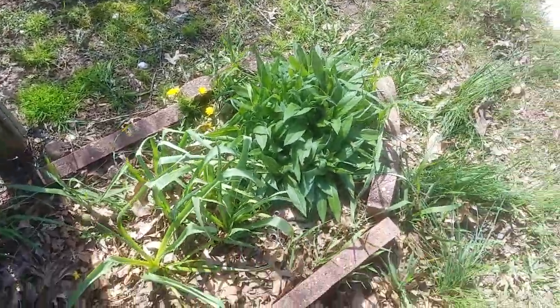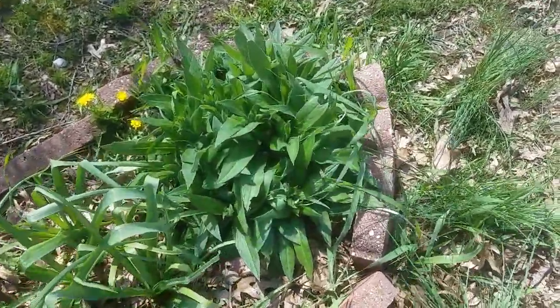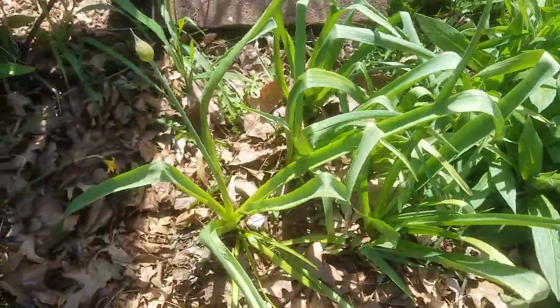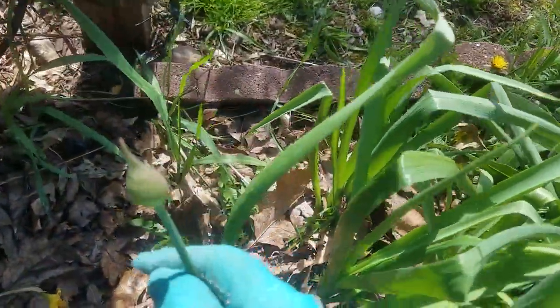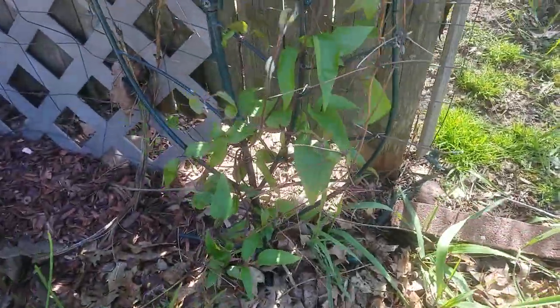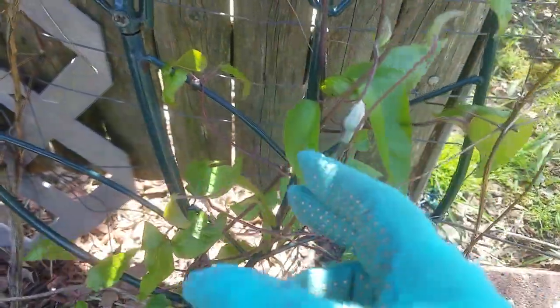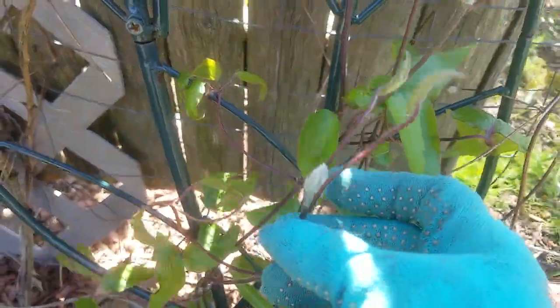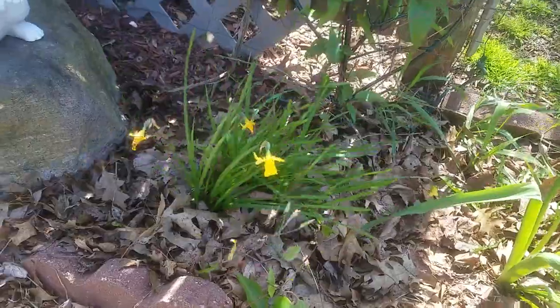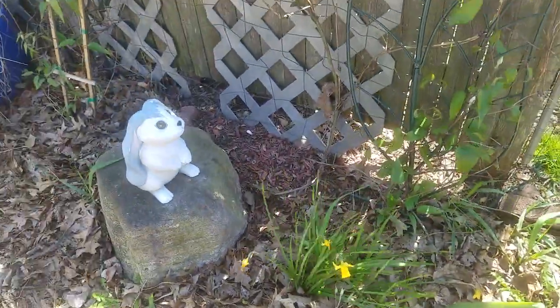This is our next week in the garden. You can see our bachelor's button is getting bigger. We have our other flowers here, and the flower bud is starting. We have our clematis climbing up the trellis. Flowers are starting. It's a little breezy today, which is nice. There's some daffodils.